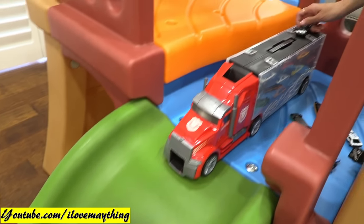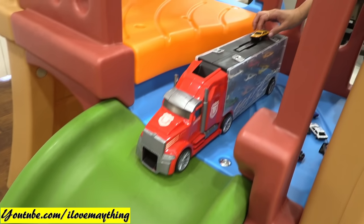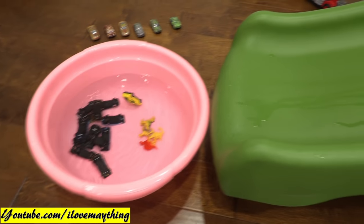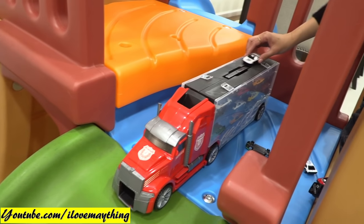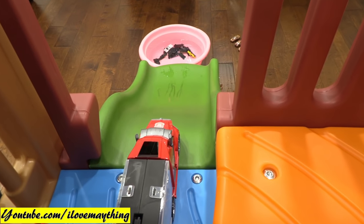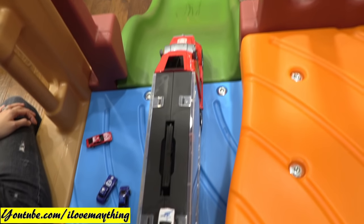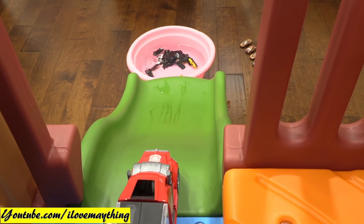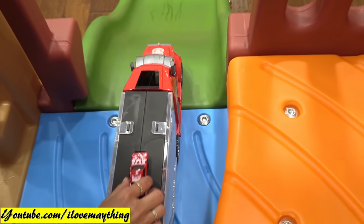Whoa, you missed! You missed the mark! Black! Yahoo! Blue! Whoa! Red! White. Red. Yahoo! Another black. Another green. Yay. Another white. Go, mommy.